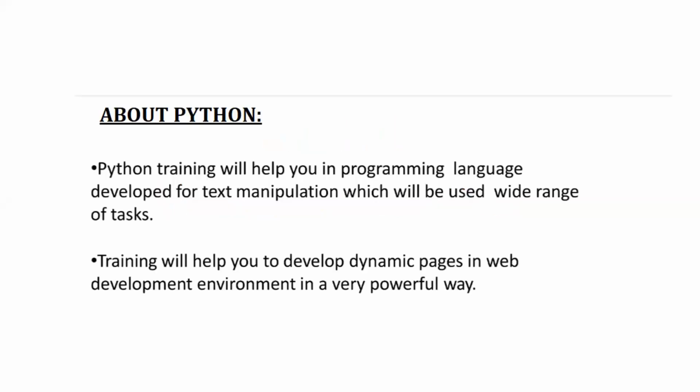Python programming. Okay. About Python. Python is an efficient and effective language. Today most of the programmers use Python. So Python training is very much helpful for developing careers in software development and web applications.